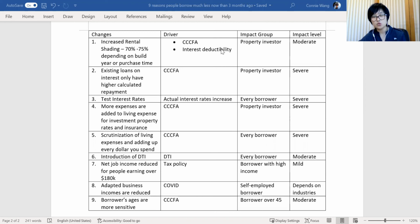So as a result of the CCCFA and the interest deductibility, the banks apply less income against rental income, basically. And the impact group, obviously, is property investors, who have to have rental income. The impact level is probably moderate in my view, because there's always a discount. It's just more discount. So I think it's called moderate. It's fair.